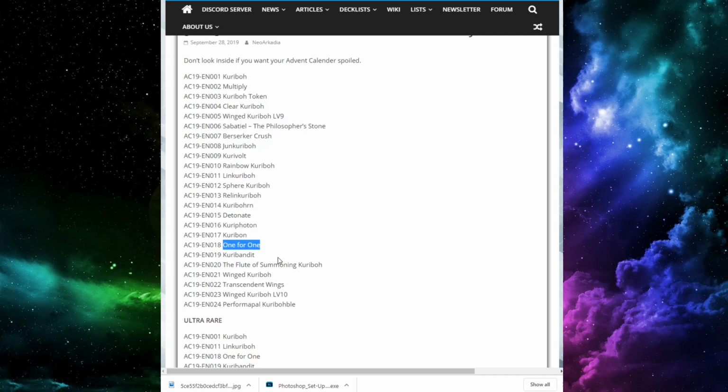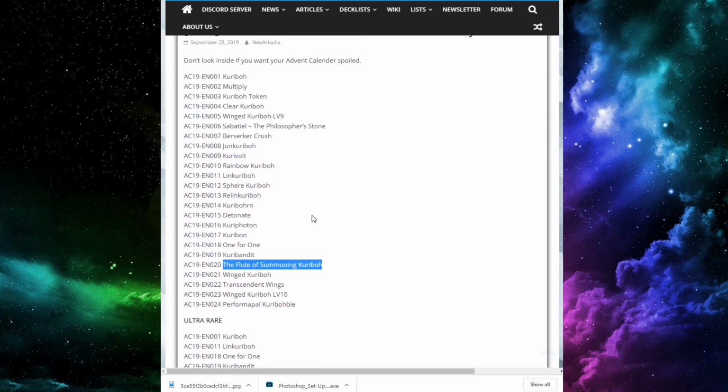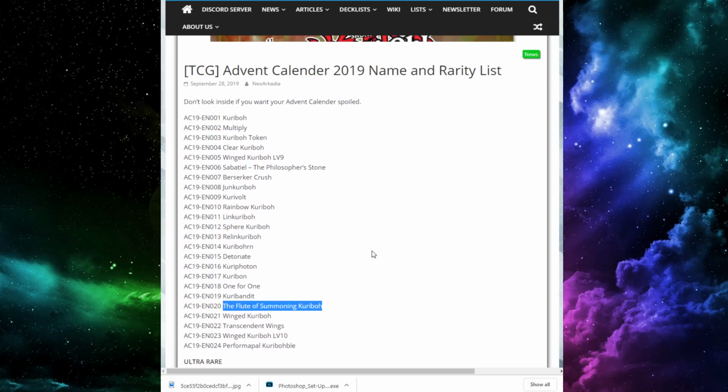Moving on though, we skip Curry Bandit and get to the Flute of Summoning Kuriboh. This card is pretty cool. It just has common printing so far, and those are already worth like $2. So being an ultra rare printing here, getting the high rarity print, could actually add a good amount of value to the set. Then we go to regular Wing Kuriboh.